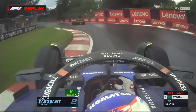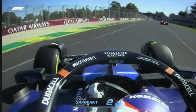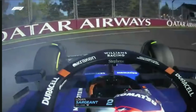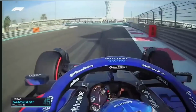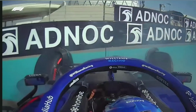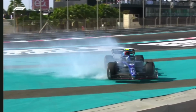They're all inters, I'm hearing. They are... there we go, just drops it on the curb. And they are all intermediates out there. Ooh. He's very lucky not to get into the wall there. Touch the gravel. Yeah, okay. He's just basically locked up the rears instead of the fronts this time. The rears under braking and on entry there.